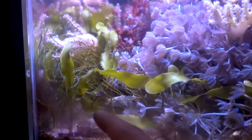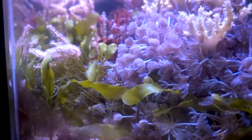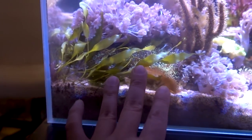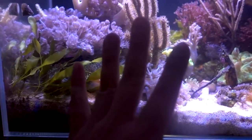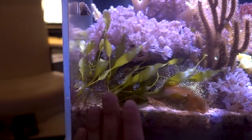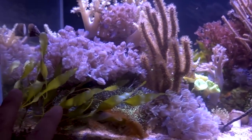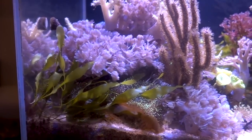This shaving brush is pretty much all I got left for calcified macroalgae. And also this little stock right here. I used to have like mermaid fans and money plants and whatnot, but those are kind of all gone. I think really it's just been outcompeted by the soft corals and these kind of macroalgae.